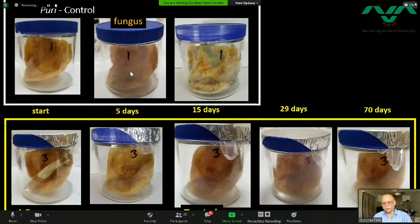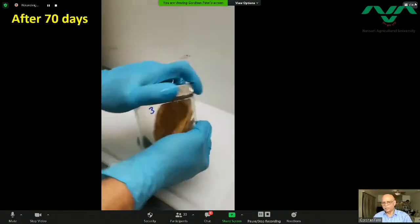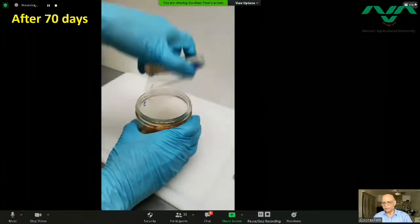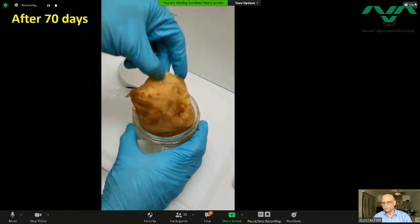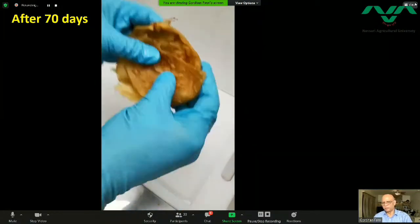Puri: in about 5 days fungus started, and you can see in 15 days a lot of fungus grew. While the one which was pre-exposed, even after 70 days, virtually 2.5 months, still remained fresh. And see the video next: even after 2.5 months, it is as fresh as day one. Still soft.